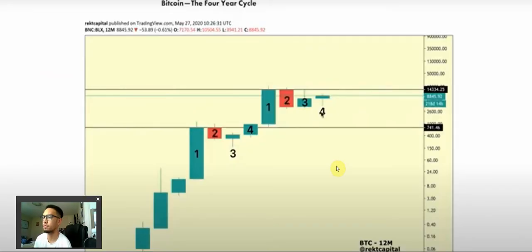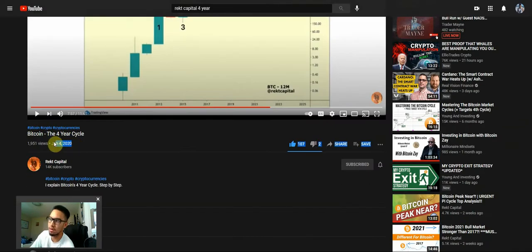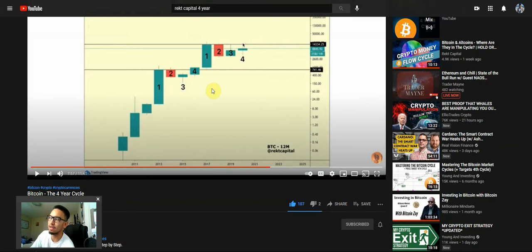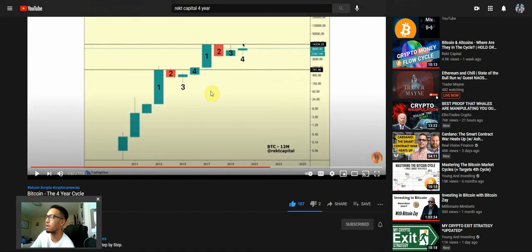And essentially speaking, candle number 4 right over here is looking quite good for the time being. We still have 6 months for this candle 4 to really close above a very key level, which is 14,300. And it's quite interesting to... Oh yeah, this video was June 2020. So it's kind of crazy how you can see these play out. I'll show you the 12-month chart right after this.